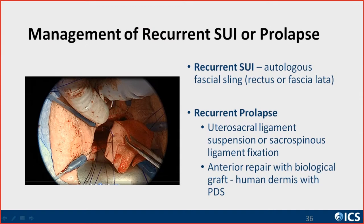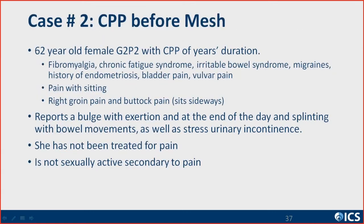We are often in the position of counseling regarding surgery in patients who have a longstanding baseline chronic pelvic pain syndrome before any intervention. This is not an uncommon scenario, so it is very important to maintain a high index of suspicion for an underlying pain syndrome. There is a lot to talk about in such cases, so we will move on to a patient who presents with this type of situation.